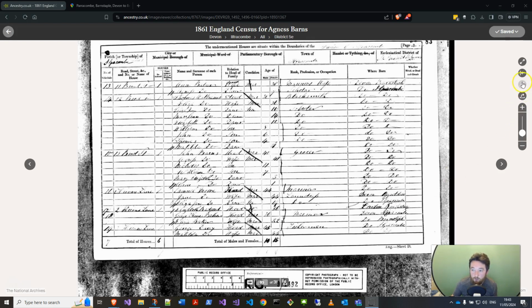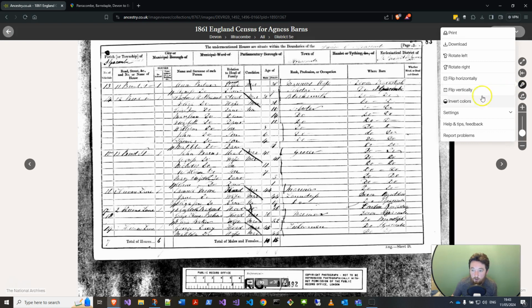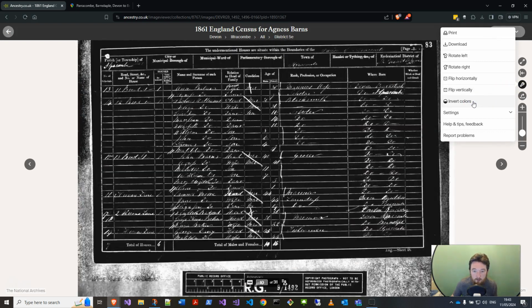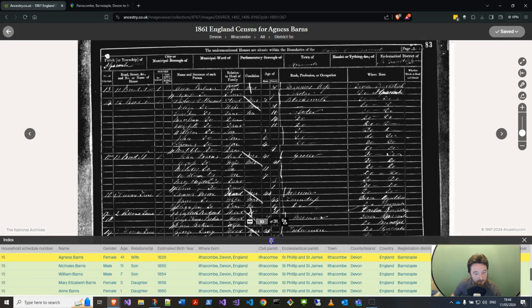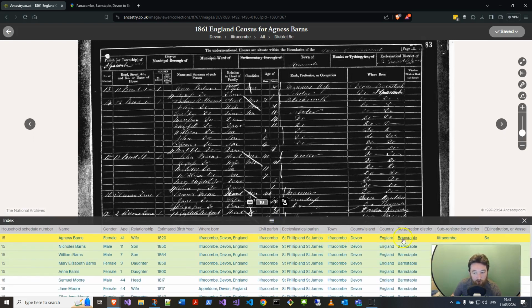If I come up to here, press the spanner or wrench icon, I can try inverting the colors. Now that is maybe a little bit easier to read. It's still not great. I can also then press the person icon, as we know, to support that. Now I'm starting to see straight away there's quite a few typos here, right? Nicole's, Agnes with double S. Okay, so maybe somebody had an off day when they were transcribing this, but let's see.